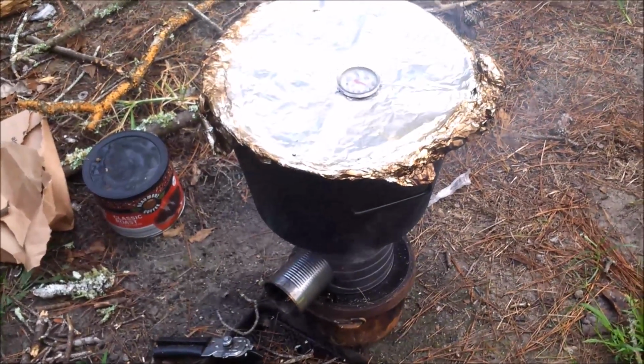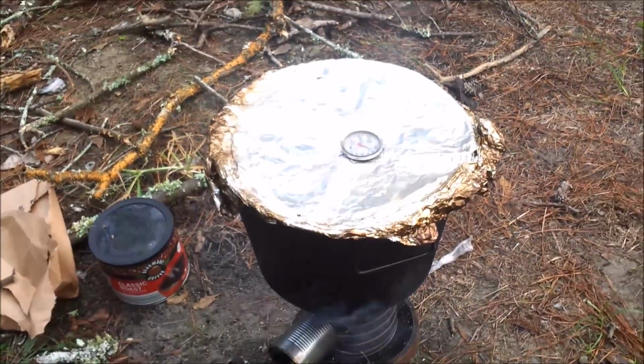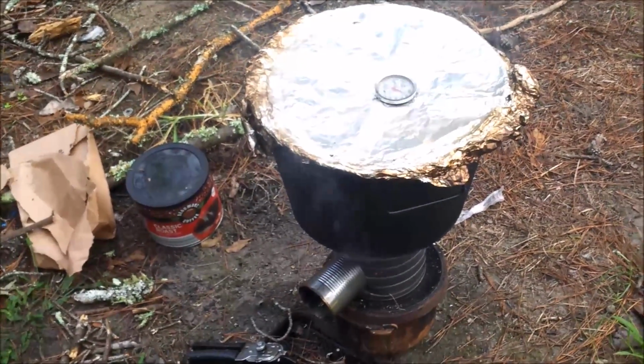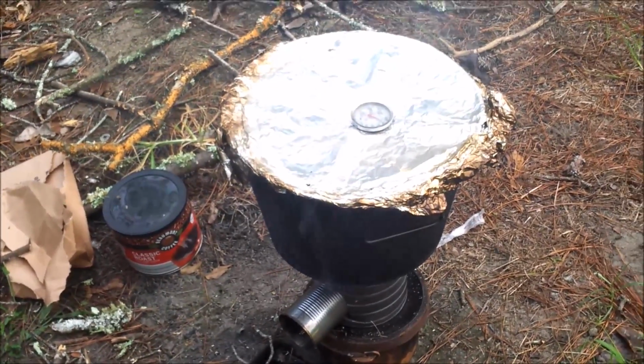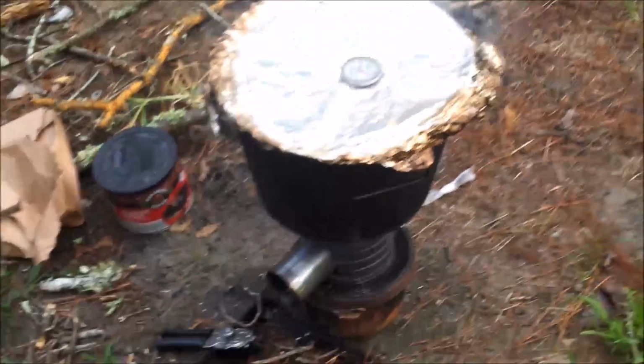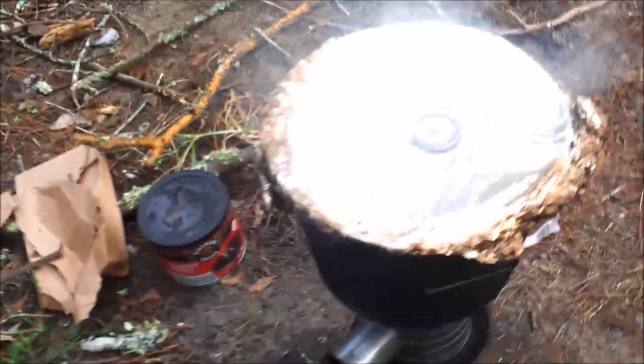So now we're heating our shower water on our rocket stove, and it hasn't taken any longer to heat up than it did when we just put it over the open flame fire. This thing is really amazing. It's just really neat, and it just uses little twigs. You can see the twigs that we've collected.